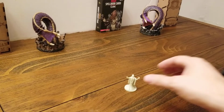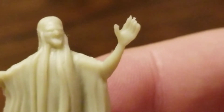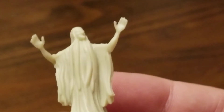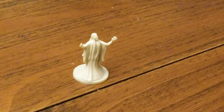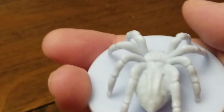Alright, let's look at these bad boys. Let's get in there and really, now that I know how to zoom, oh man, you guys are in trouble. This is Agatha Christie. That's Agatha Christie singing Mambo Number 5. All right, Agatha. Next up, we have the Spider. Giant Spider. The giant spider.